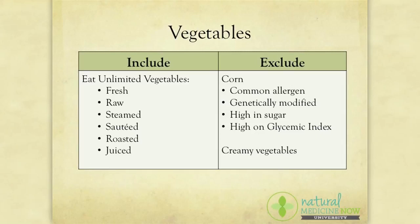Why can't you eat corn? Corn is a common allergen that is often genetically modified, and a large number of people have sensitivities to it. Corn is also very high in sugar and can spike your insulin levels, as it is very high on the glycemic index. So don't eat corn for the 14 days during the detox diet.